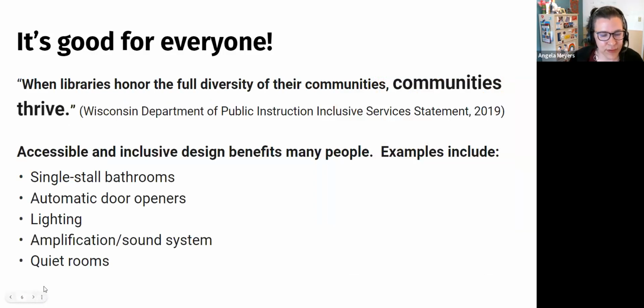And another reason why you should make your library accessible is because it's good for everyone. When libraries honor the full diversity of their communities, communities thrive. This statement comes from the Wisconsin Department of Public Instruction's Inclusive Services Statement. Accessible and inclusive design benefits many people.